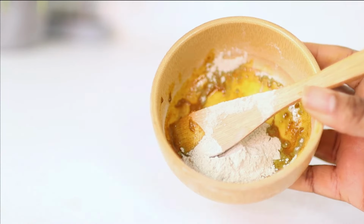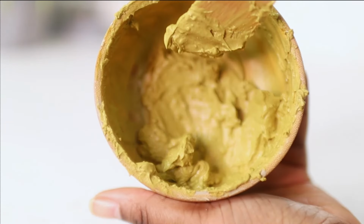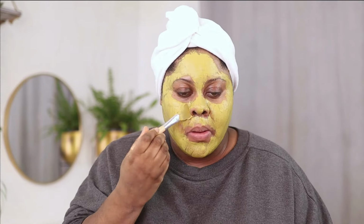I prefer to use this mask once a week, and I normally do it in my PM routine. I apply it to my forehead, my cheeks, my entire face. I apply it to my neck too, and sometimes even my chest area, and I apply it with a silicone spatula that comes with this little face mask kit. I leave it on for about 10 to 20 minutes depending on how I am feeling, and then I go ahead and rinse off with warm water.